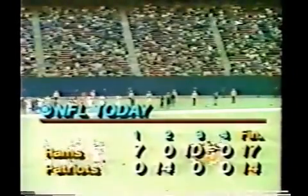The LA Rams won a game they felt they had to win as they beat the New England Patriots 17-14. Elvis Peacock scoring from 1 yard out was the last score in that game.